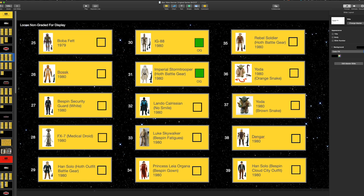We had a really good IG-88, both weapons. His belt was okay, but let's not spend any money and get another one. We have a really good example. We have a beautiful Imperial Stormtrooper in the Hoth battle gear with his nice rifle, his super white cape. We have a super white figure. I think it's going to be great.